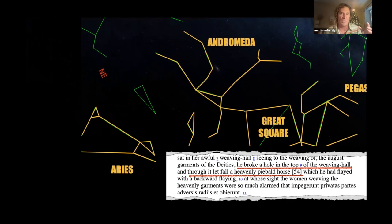So I believe Andromeda, who looks like she's falling, could be Yotsitsitso being thrown through the hole by Rarundade at the beginning of the part that we're looking at. And the hole could be the great square at the top of the weaving hall. We'll get into the weaving hall in a minute. In the Japanese myth, we're told that it's in the top of the weaving hall. So let's just see if this can help us.